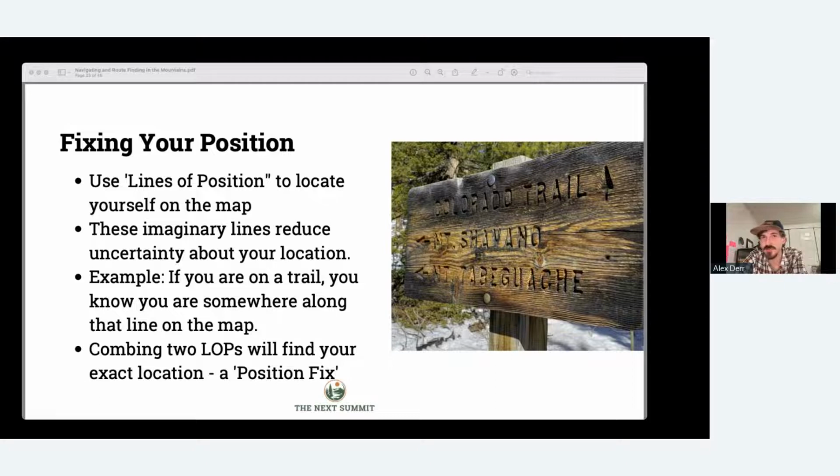Now, the power of a line of position comes when you're able to create two of them that cross, right? Because this is going to pinpoint your exact location. If you're somewhere on this line and you're able to put another line across it, you now know that you're at the only point where those two lines intersect. And this is called a position fix. So when people are trying to fix their position, that's the goal, to create two lines of position that intersect, which will tell you where you are. And there's a couple of different ways we can do this.